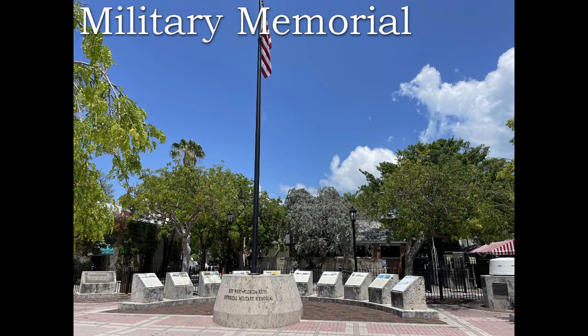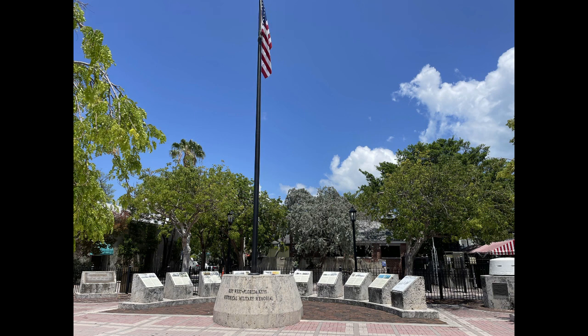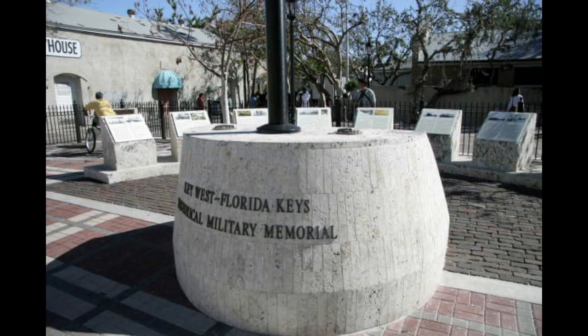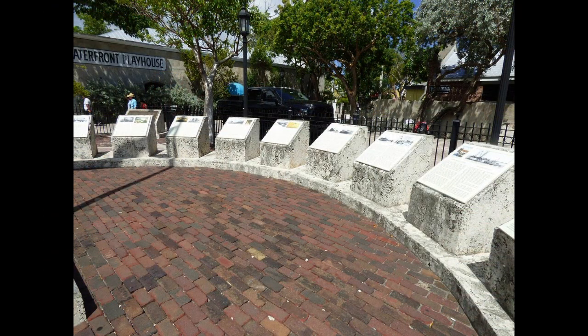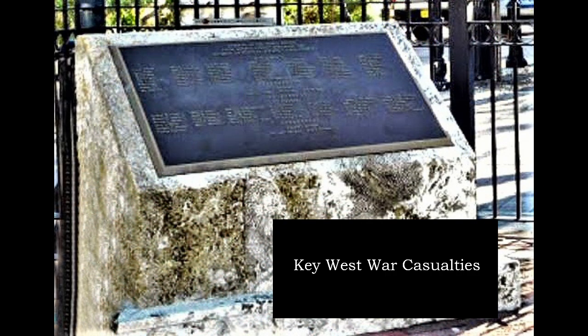A scaled-down version of the Bayview Park Veterans Gardens is located in Old Town Mallory Square. The Florida Keys Military Memorial consists of 12 plaques representing the military actions in which Key Westers played a significant role, beginning in 1822 when the U.S. Navy raised a flag over Key West. A monument lists Keys soldiers killed in these conflicts adjacent to the memorial.